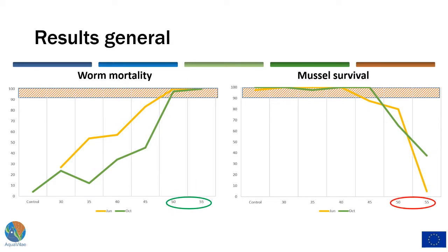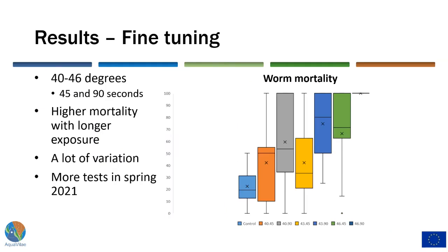The survival was very, very low for 50 and 55 degrees, especially in June. Almost all of them died. So what we decided to do was to look at this area right before this starts to happen, because we were wondering what is happening right before this. So we did a fine-tuning experiment where we tested a smaller range of temperatures from 40 to 46 degrees.